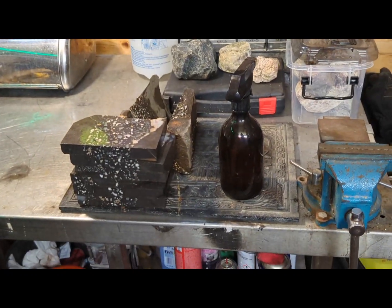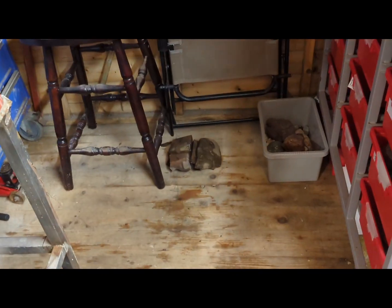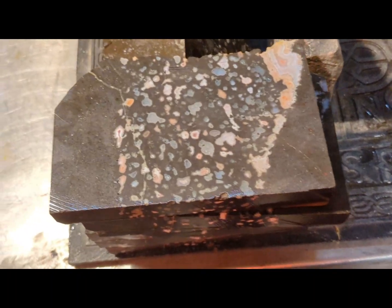But aye, that's really the only waste right there. Not much at all. Stunning stuff.